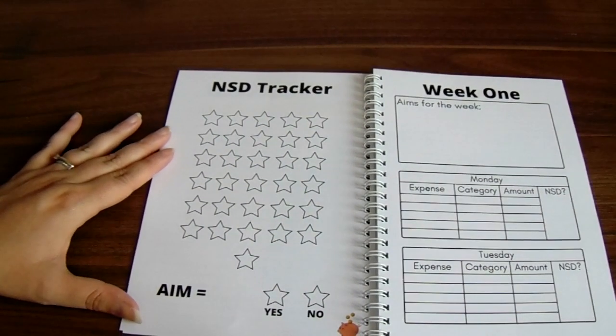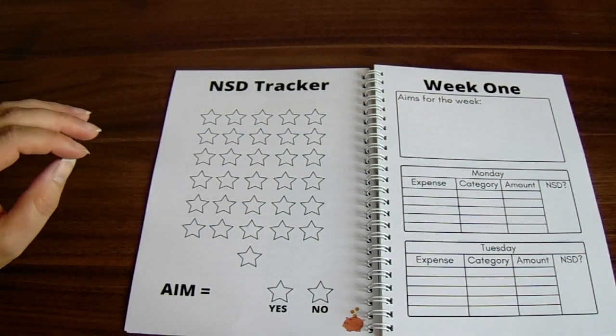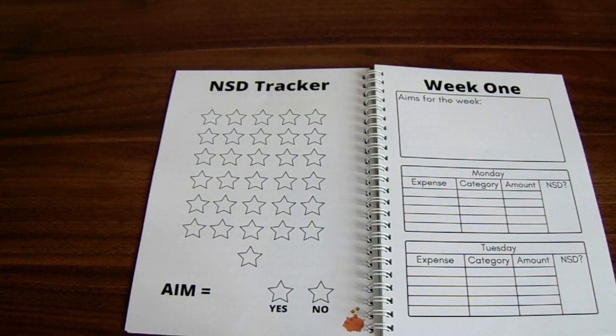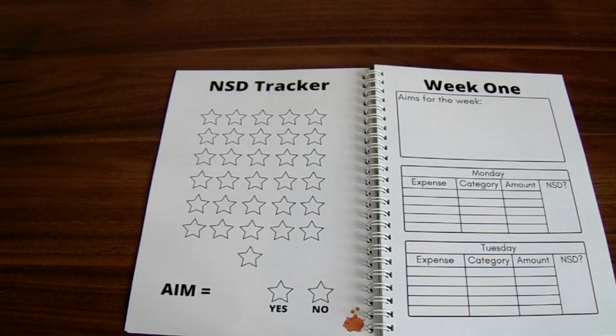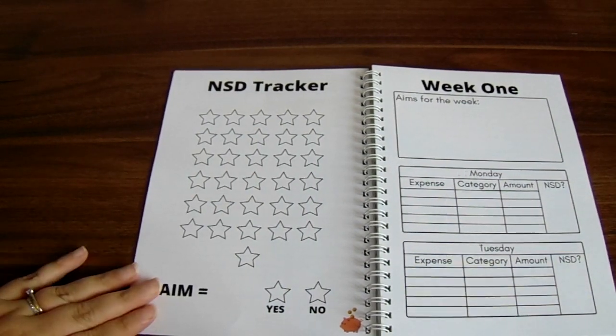You've got the no spend day tracker, so this is my favourite thing. I know no spend days are a bit of a love-hate thing. Loads of people absolutely love them and I'm one of those people. Other people don't find them useful at all and in fact find them quite restrictive, and so they end up spending more because of that sense of restriction. But you've got the no spend day tracker in there as well.